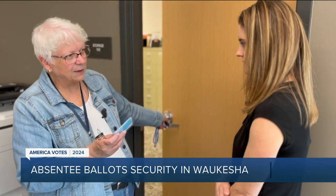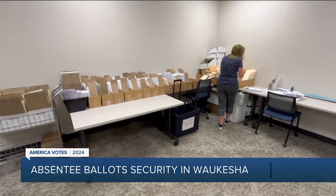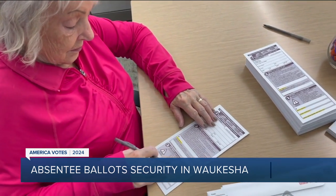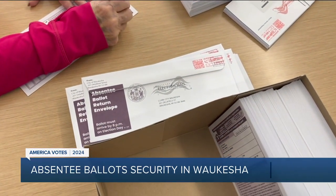Pat will eventually help count those votes. But right now, she's still sending out ballots for mail-in votes. Most of us think we just go and vote, but behind the scenes and before that happens, it's unbelievable the work that has to go into it.